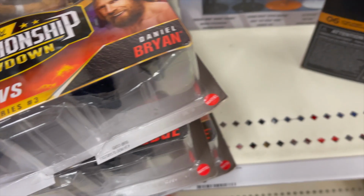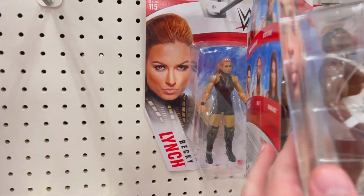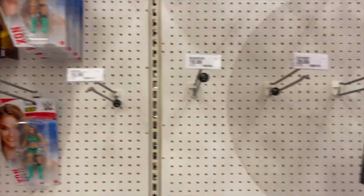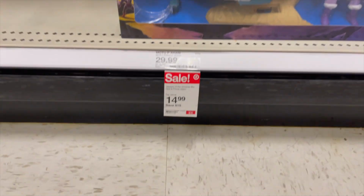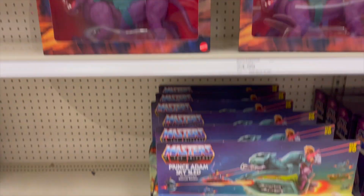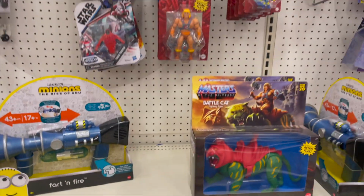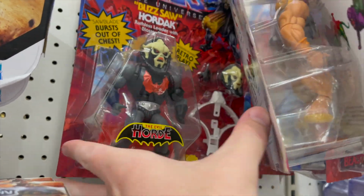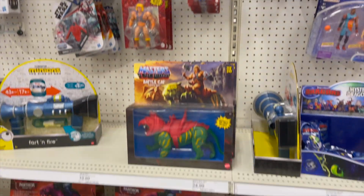Got some two-packs right here that we're looking at. Big E. He's got him a basic figure. Becky. And some other stuff we've seen. John Cena, plenty of him to go around. Lots of Sky Sleds on sale. So if you need a Sky Sled, they're now 15 bucks. I figure once I pick one up, they drop the price by like 15 bucks. So yeah, I should have waited on that. And I couldn't find my receipt or I'd bring it back and rebuy it. Ooh, look at that though. We haven't seen that. Or that, or that. Wow. Okay. So that's new. First time we've seen that.